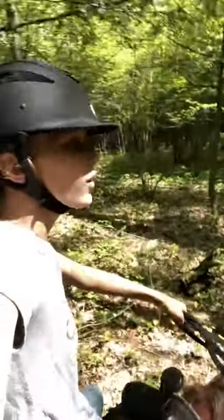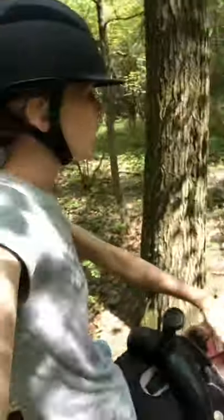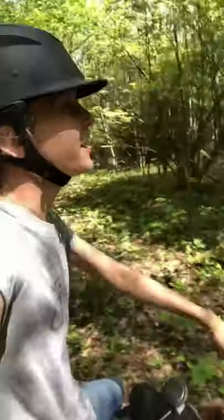First real trail ride. It's really a baby trail ride, but still by ourselves. Okay, I gotta keep an eye on him because he's blind, and yeah, so I'll see you back at the barn.